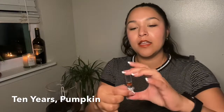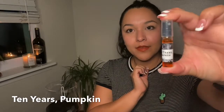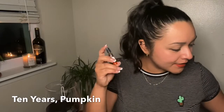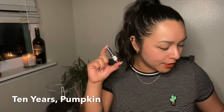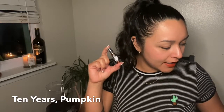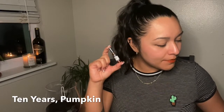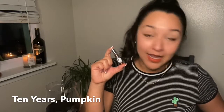So next scent is 10 Years Pumpkin, and this is what it looks like. It's kind of a darker color, a little bit deeper ambery type of color. And it says, our sweet pumpkin caramelized with our own heavenly burnt sugar blend made with decadent oud, vanilla, dulce de leche, and grounded in deep musky earth and cement. Unashamed gourmand badassery.